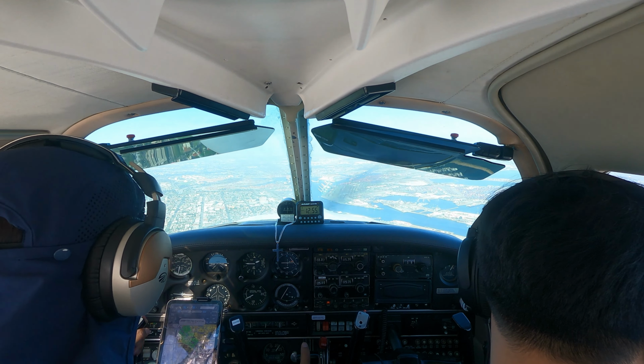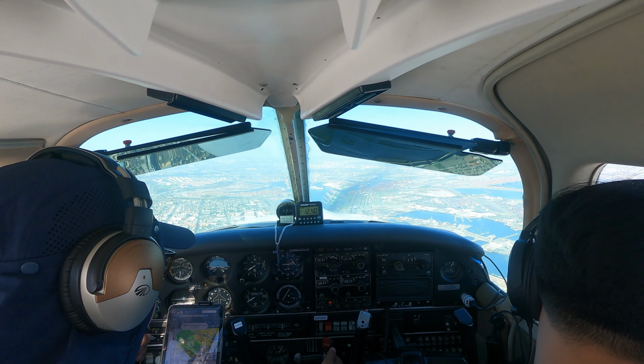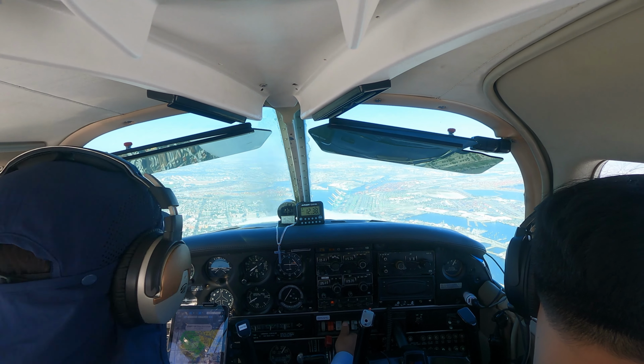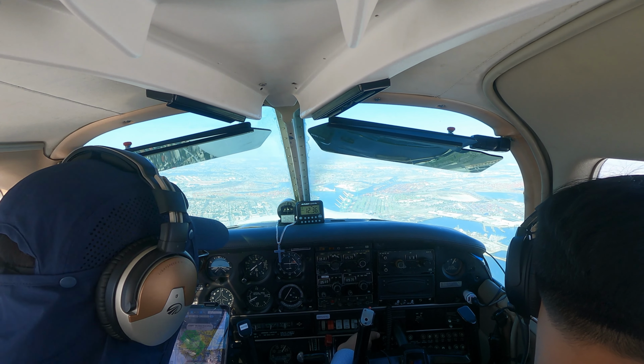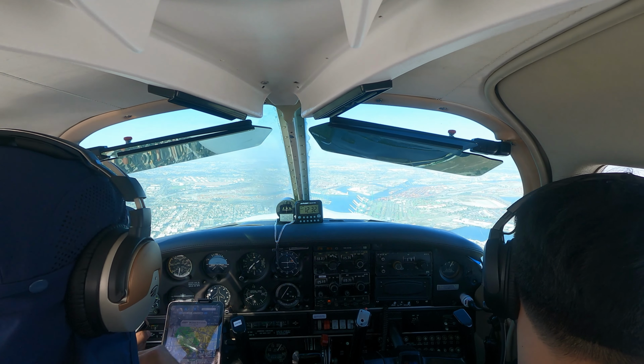Field in sight. Okay, landing checklist. Get your fuel pump on, landing lights on. Have it off. Is that what you're talking about? Yeah.